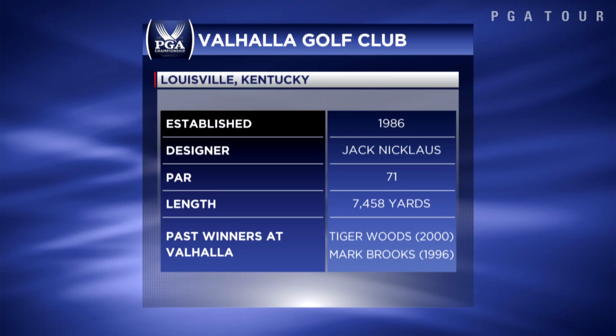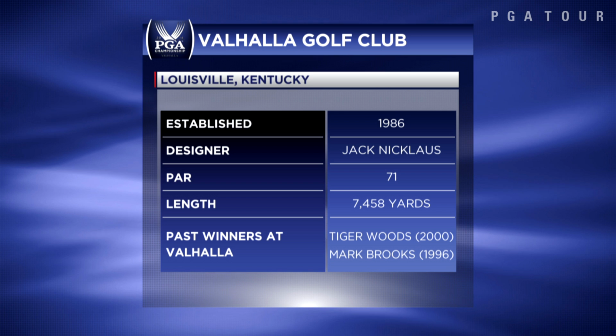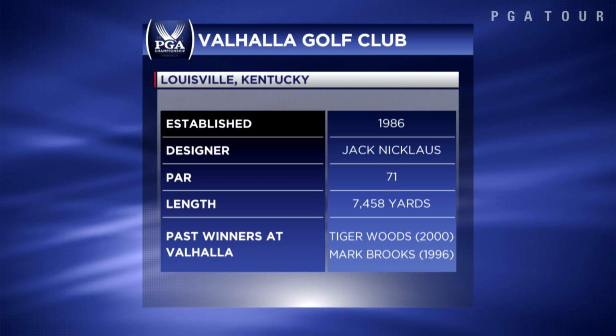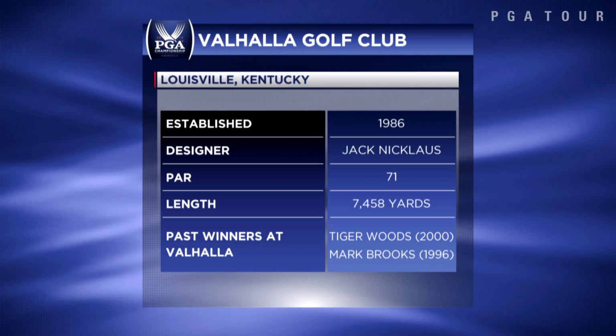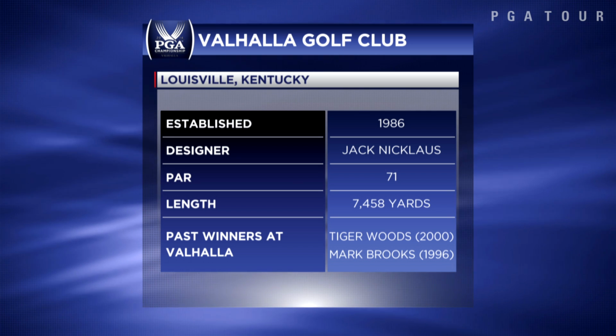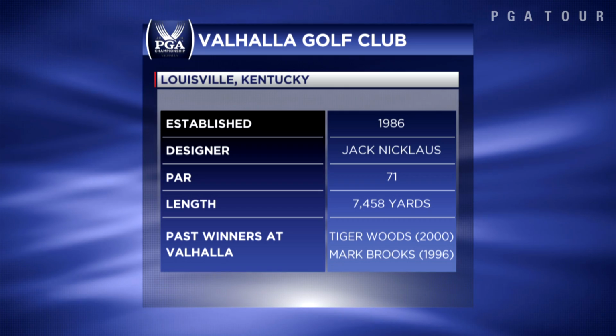A couple of PGA championships over the last 3 decades to go along with 2 senior PGAs. And of course, the Ryder Cup, which the U.S. won back in 2008, as we dig inside the numbers a little bit more. Looking at the course, it is a par 71 Jack Nicklaus design, hosted 2 previous PGA championships, like you said, in its 28-year existence, and both tournaments resulted in a playoff. Mark Brooks defeated Kenny Perry in '96, and Tiger Woods took down Bob May in a 3-hole playoff in 2000, the last time that Valhalla hosted.